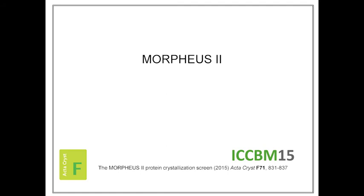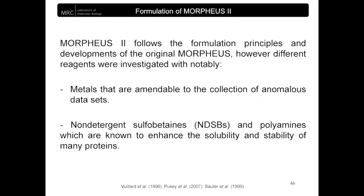MORPHEUS 2 was formulated in continuity with MORPHEUS 1. The corresponding work was published in ACTA F in 2015 as proceedings of the 15th International Conference on the Crystallization of Biological Macromolecules, held in Hamburg. MORPHEUS 2 follows the formulation principles and developments of the original MORPHEUS. However, different reagents were investigated, with notably metals that are amenable to the collection of anomalous datasets.